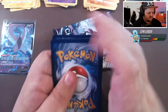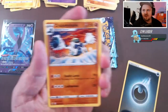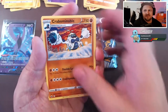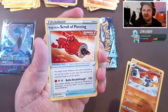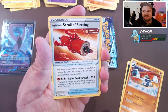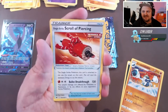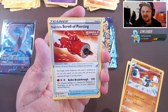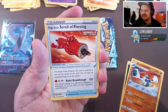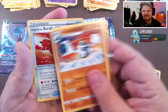One, two, three, four. I'm going to say fire. Nope. Dark. Crabominable again. Big arms. Ooh, we got a single strike scroll of piercing. That has a lot of text on it. Single strike Pokemon this card is attached to can use the attack on this card. Oh, okay, so it's an additional attack. Yeah. Crabominable 100% has Popeye arms. Look at that.